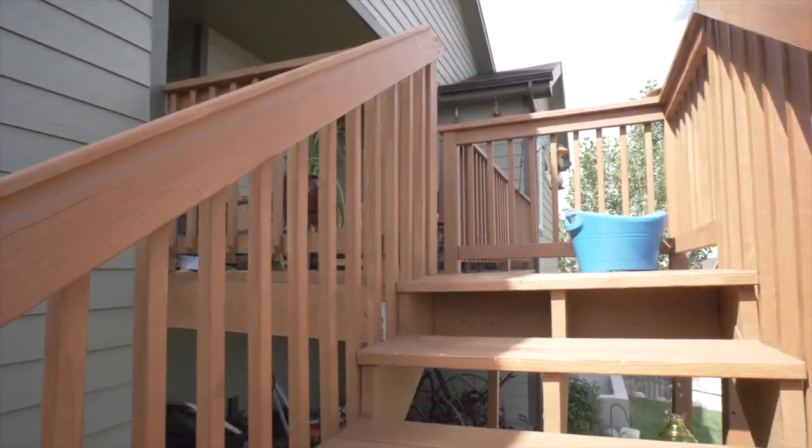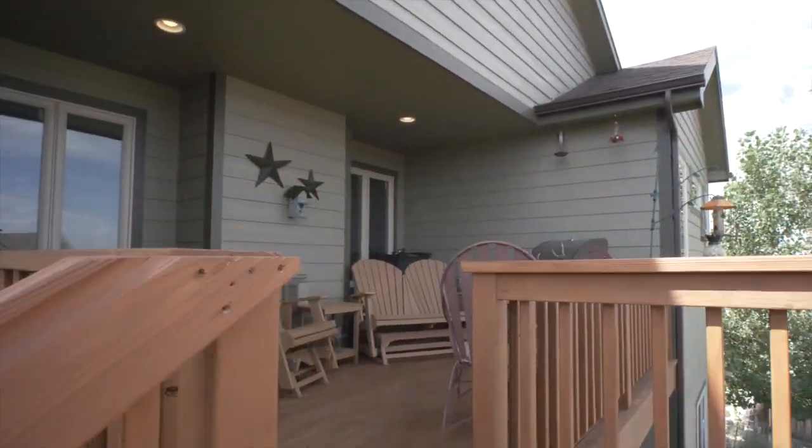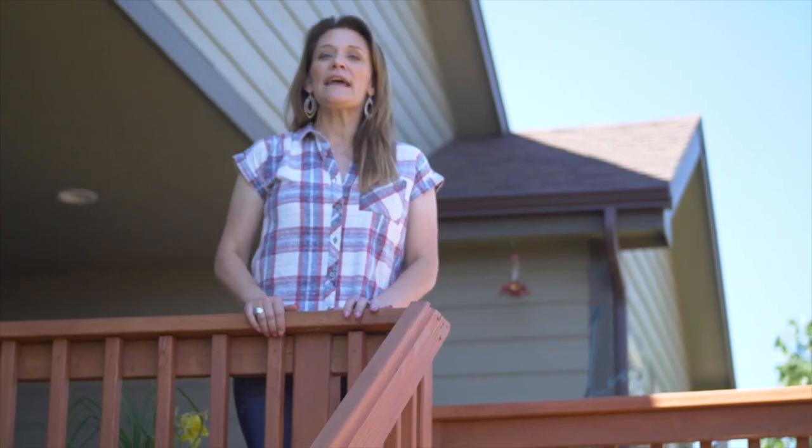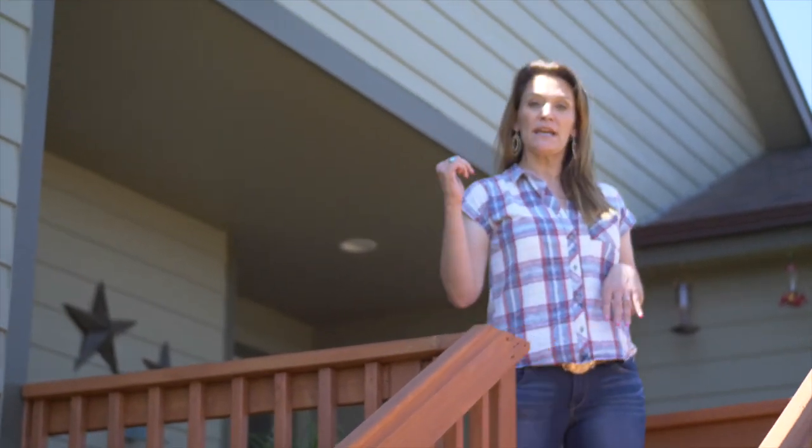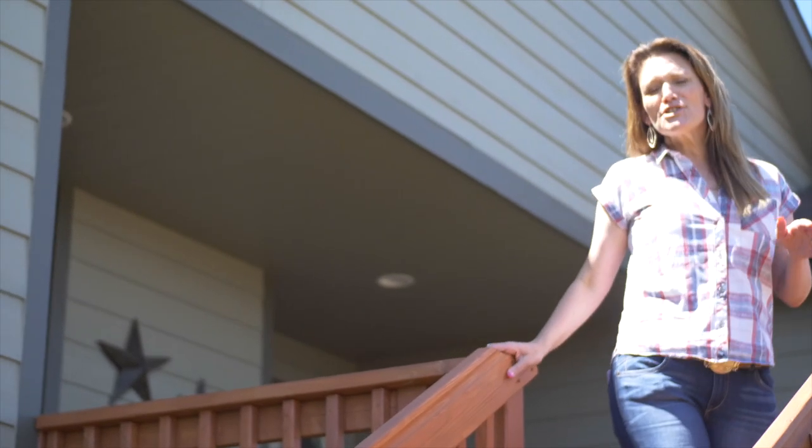This deck is amazing. It's covered for those great summer nights. This home also has RV parking, and it's one of the neighborhoods that allows you to park your RV in the driveway. So we'd love to show you this house.